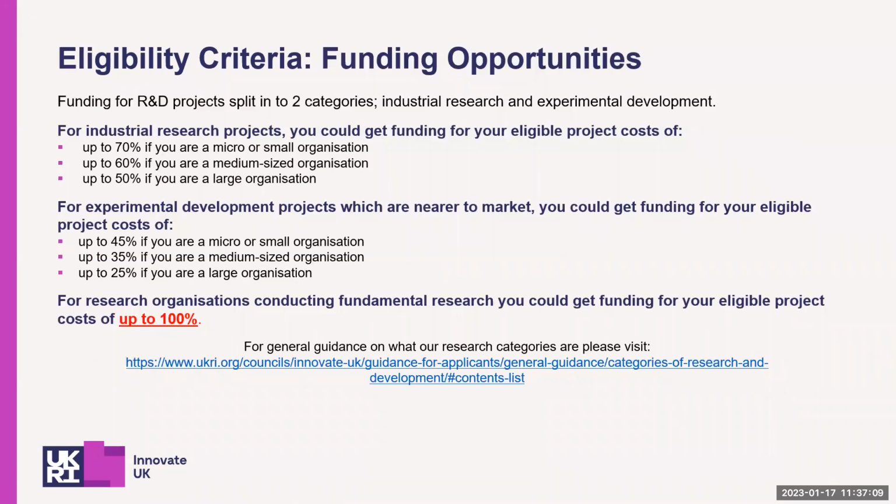This goes into detail in terms of the funding opportunities for this competition. For industrial research projects, you can get funding of 70% of your costs if you're a micro or small organisation, 60% if medium sized, and 50% if you're a large organisation. For experimental development projects, which are nearer to market, you can get up to 45% if you're a micro or small organisation, 35% if you're a medium size, and up to 25% if you're a large organisation. For research organisations conducting fundamental research, you could get funding for your eligible project costs up to 100%.